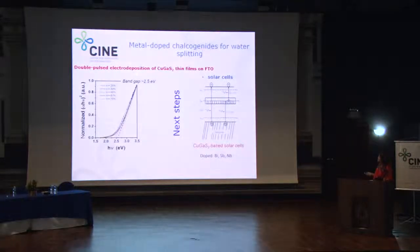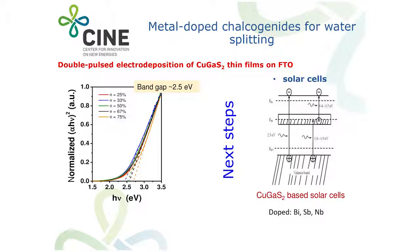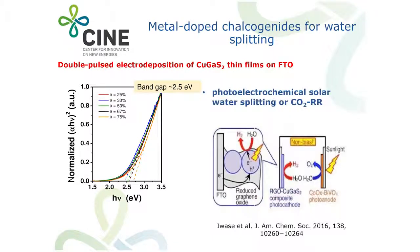As you can see, this material has a very nice band gap. So the next step for the group of Professor Lúcia Mascaro is to dope this material with bismuth, antimony, and niobium in order to make solar cells. But they're also planning to use these materials as a photocathode, because it's p-type, for CO2 photoreduction.